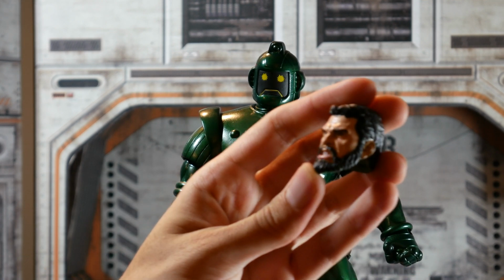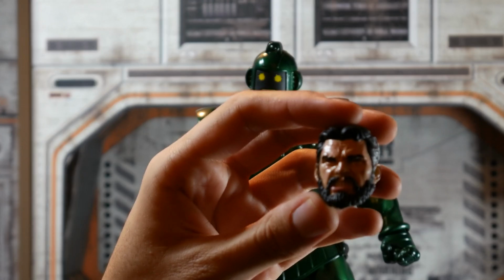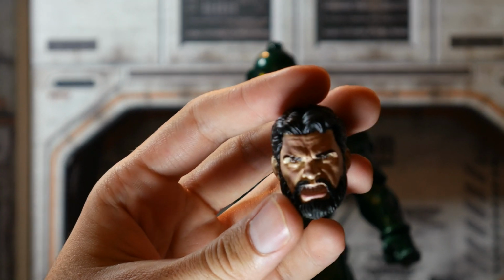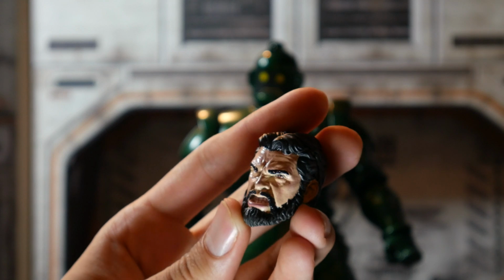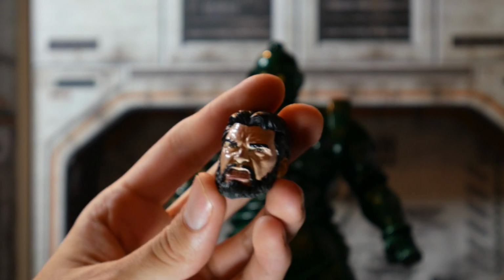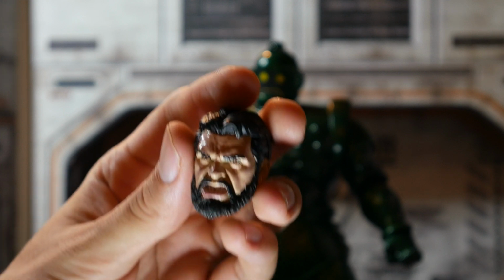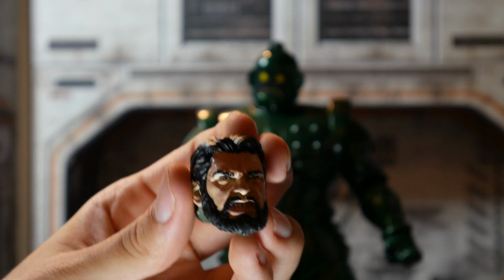Real quick, let's show off this nice Boris head he has too. Actually, let's get some light here for y'all. Alright. This is really sweet. I like this one a lot. It's got a nice little angry expression, because, I mean, how else would you really have Boris looking at you? The paint on this hair is nice. You can see a little bit of green coming out in certain spots on him, but that's because they're on a green mold for this. But it's all good, honestly.